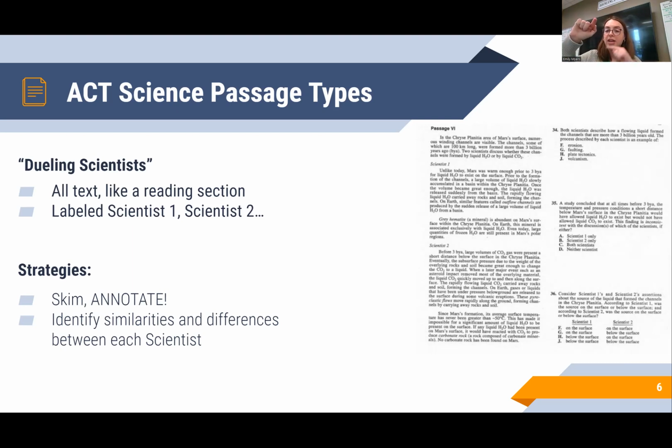If you notice a topic is in both scientist one and scientist two paragraphs, it's probably important, okay? And then my other strategy is try to find similarities and differences between what the two scientists say. If they both agree about something, that's probably important. If one says something and one says a different explanation, that's probably important too. A lot of the questions for these will ask you to compare the two scientists.